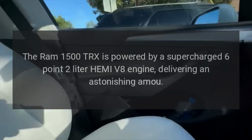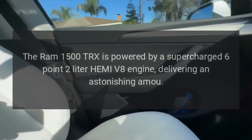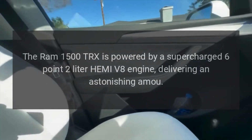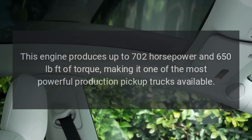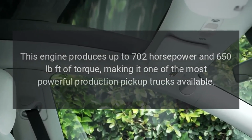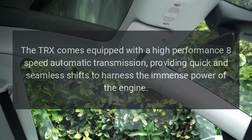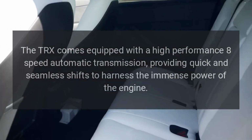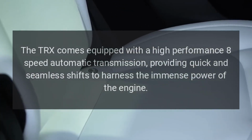Engine. The Ram 1500 TRX is powered by a supercharged 6.2-liter Hemi V8 engine. This engine produces up to 702 horsepower and 650 pound-feet of torque, making it one of the most powerful production pickup trucks available. Transmission. The TRX comes equipped with a high-performance 8-speed automatic transmission, providing quick and seamless shifts to harness the immense power of the engine.